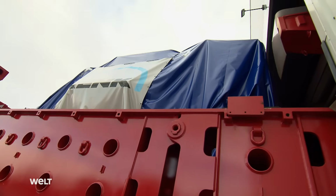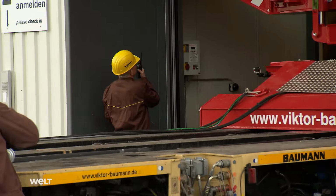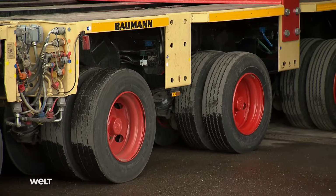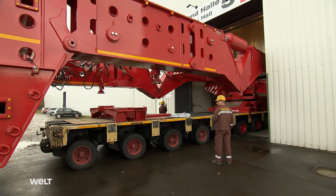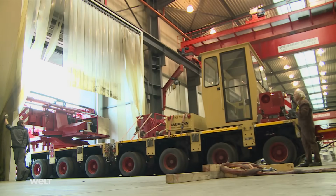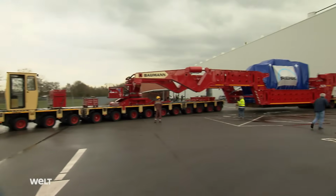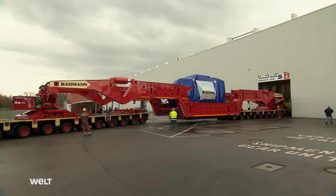Things are now really tight at the hangar door. Back up a bit. Yeah, come back in. It was a bolt head, not much. Come on, keep coming in. Should be okay now, Matthias. Okay. Success! The transporter passed through the tight spot on the second attempt. First, it moves to the parking position, because there are another 5 hours to go before the hauling process starts.